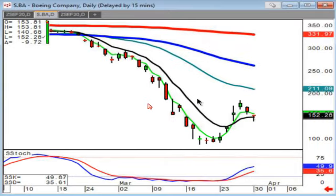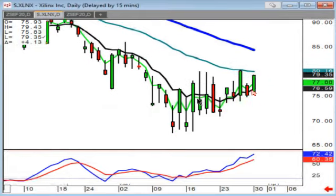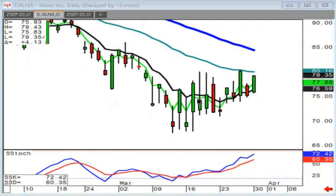Same thing on Boeing. It needs to open positive. And XL and X. It's all right. It's just having a hard time getting out of this fry pan bottom. If you're long, you can stay long, but I probably wouldn't be buying this one because you still don't have a whole lot of enthusiasm telling you the uptrend is starting yet.